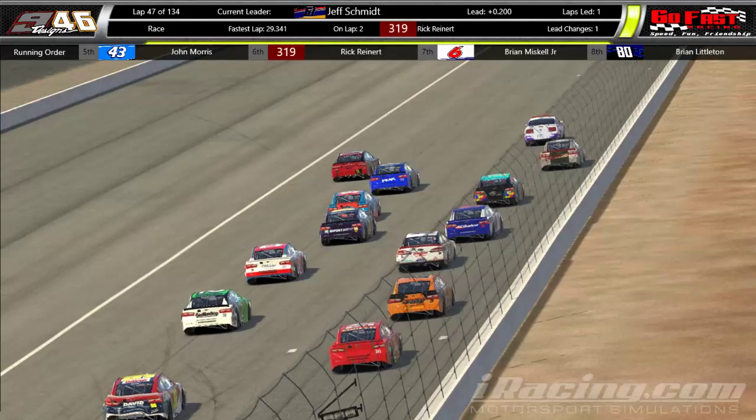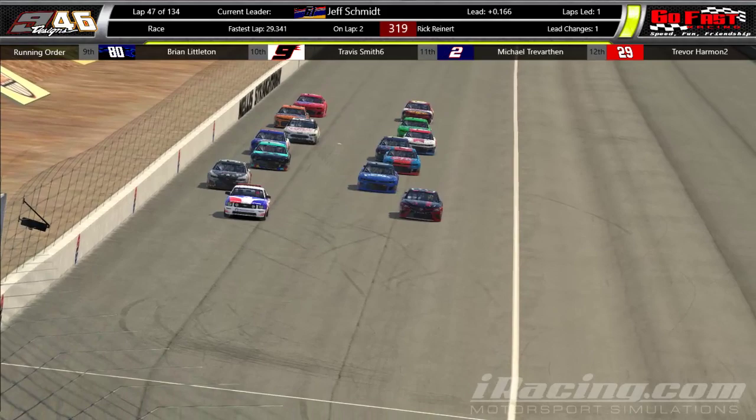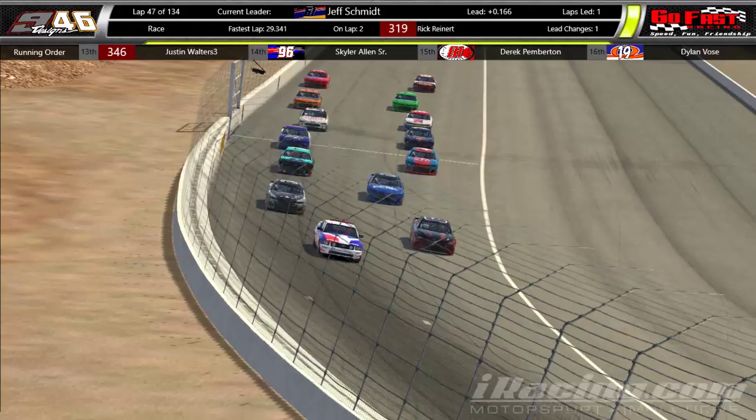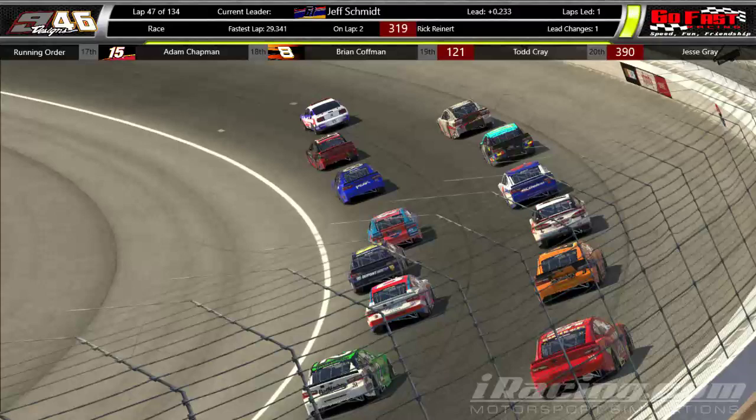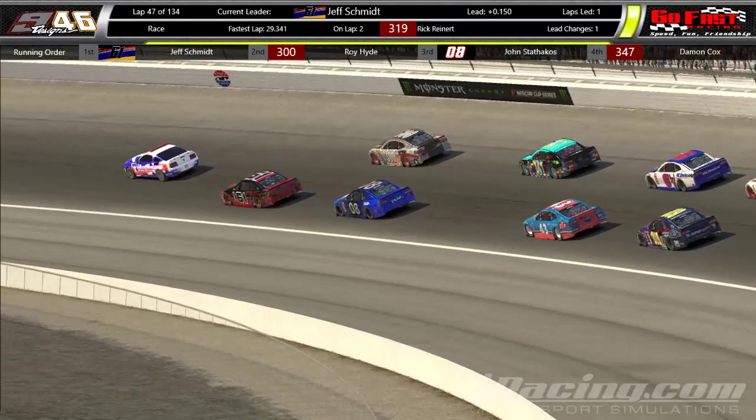As we're working lap 47 here of 134, Las Vegas Motor Speedway, for what's the third race now in the first year of the Open Cup Series here for Go Fast Racing on iRacing.com. Skyler Allen and all the boys over here at Go Fast Racing, man, they put on a hell of a league, hell of a show.